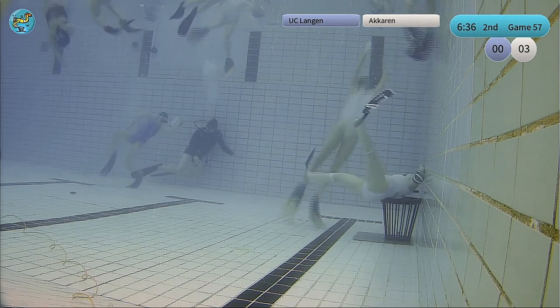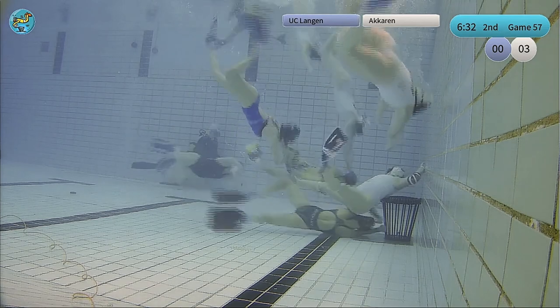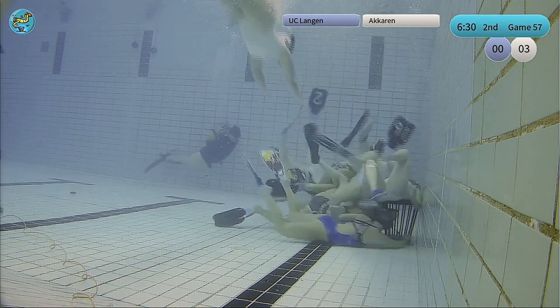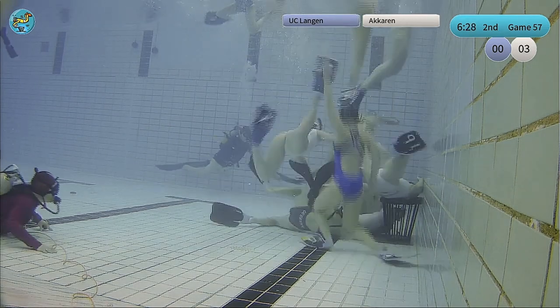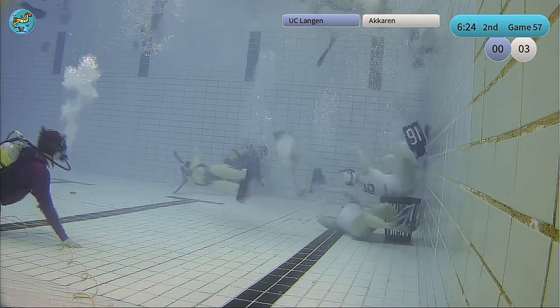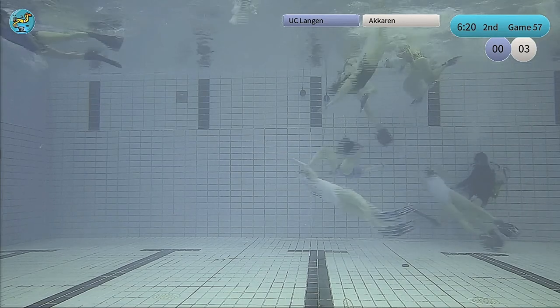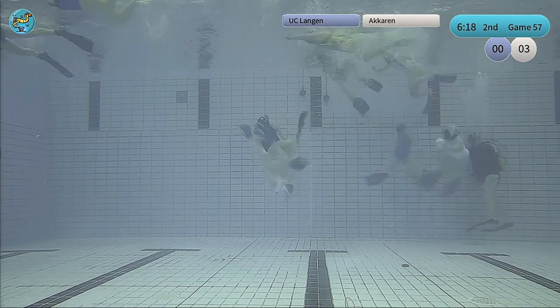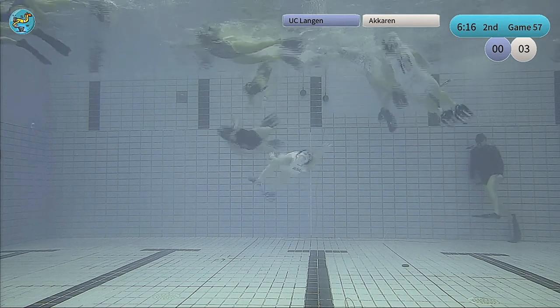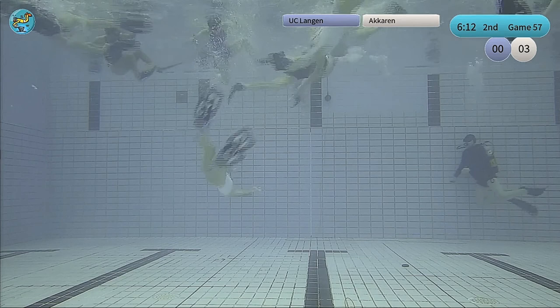And there was a good opportunity if enough Langen players would have played forward, and now we have two Langen players, but going in a little bit slowly. A lot of German presence under the Norwegian basket, but resolved by Akkaren by stealing the ball out of the hands of the German players and pushing forward, so no danger for the Norwegian basket.